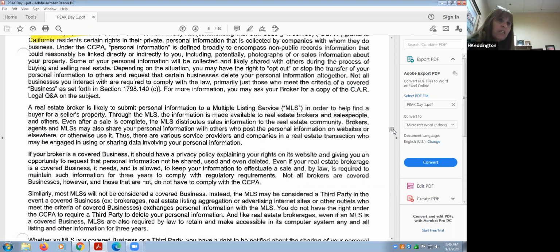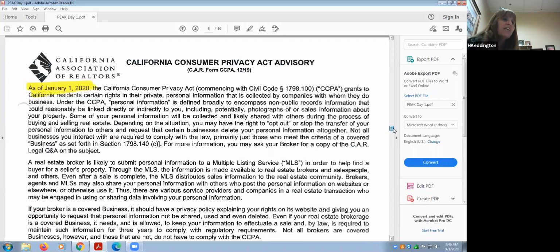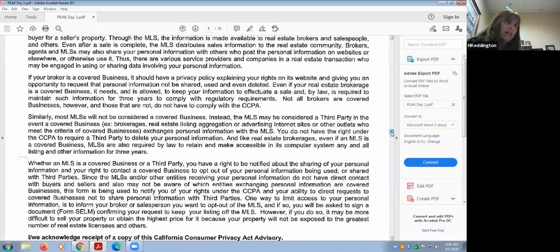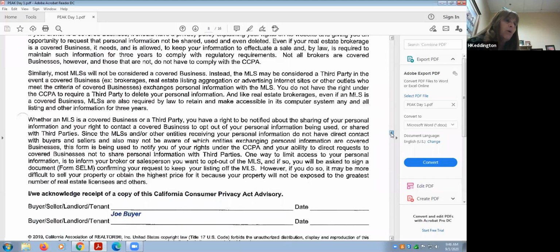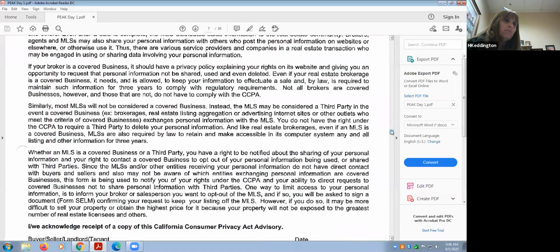We can remove things from MLS, but we are trying to disclose, we're trying to tell the people in here that there are things that are going to go out there. And again, if they hit the other search engines, we can't be responsible for that. We are not responsible for what third parties pick up. But if they want to opt out of certain things, we can have them do that. So give them this form, make sure they read the form.